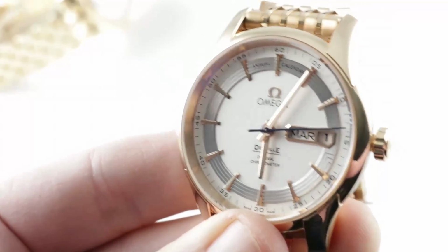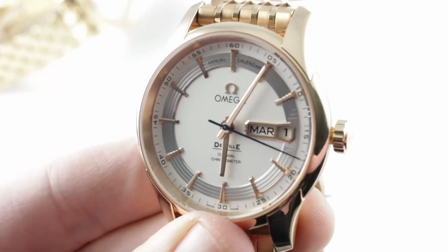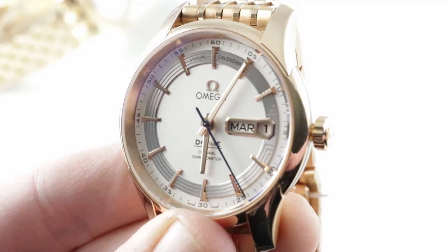But if we're choosing full gold annual calendars, remember, you can still love this watch, the look, the capabilities, the technology, and get it in a more universal stainless steel case. The Patek, no such option.